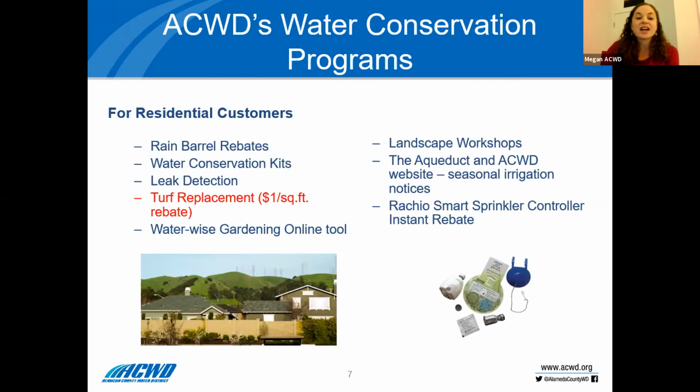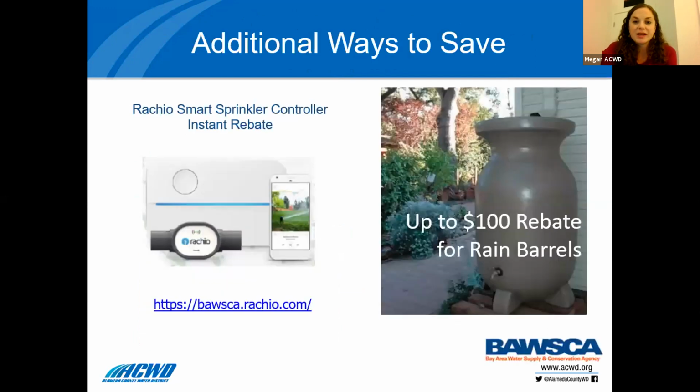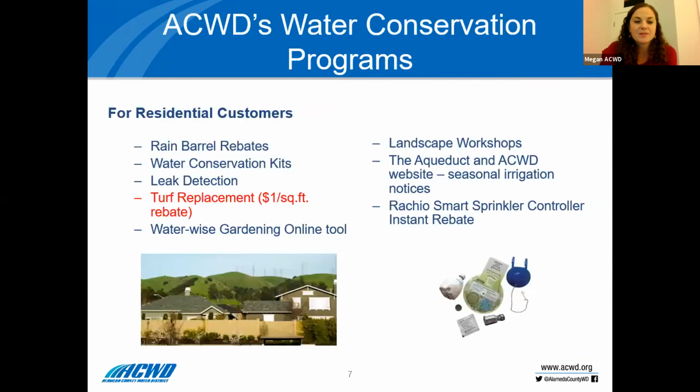But one I really wanted to highlight tonight is the turf replacement rebate. We do offer $1 per square foot for anyone that gets inspired tonight, learns how to design their native garden, and is thinking about replacing their lawn. For single family customers, we can provide up to $1,500. So this would be a good time to get design ideas. And now that you know about the rebate, you can get some of the investment back that you spent.